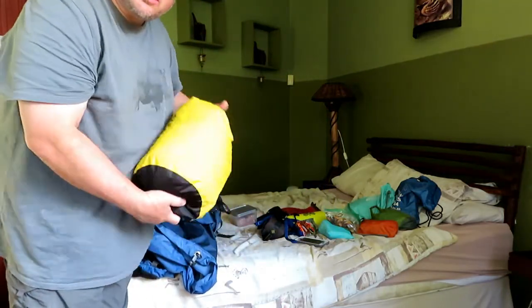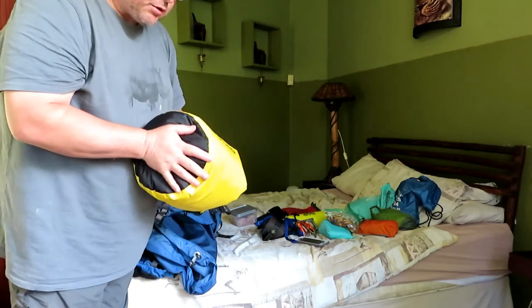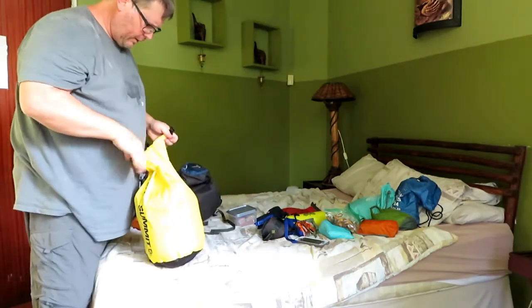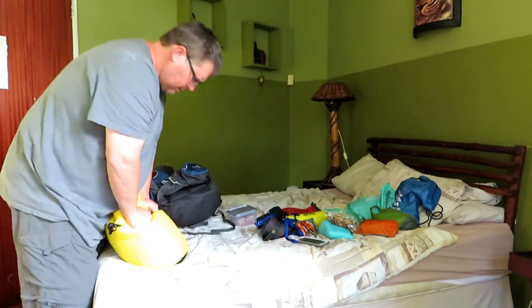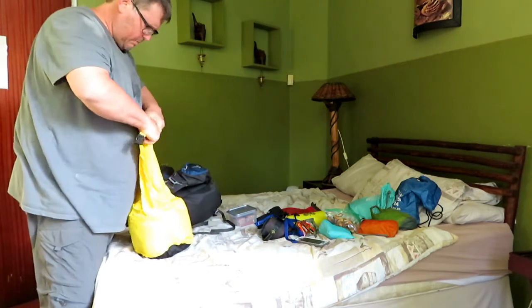It's also got, it's in a lightweight waterproof bag. I've also got my sleeping bag liner. So maybe we need to see if I can get some more air out of it. That's better.